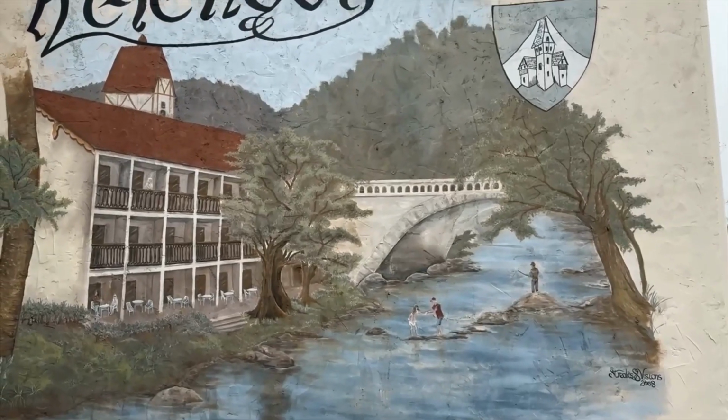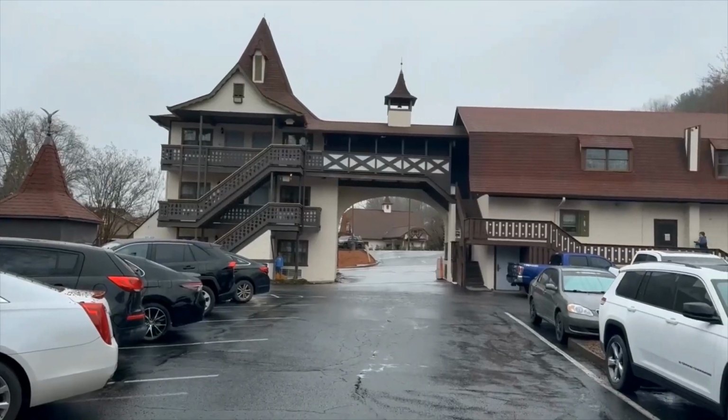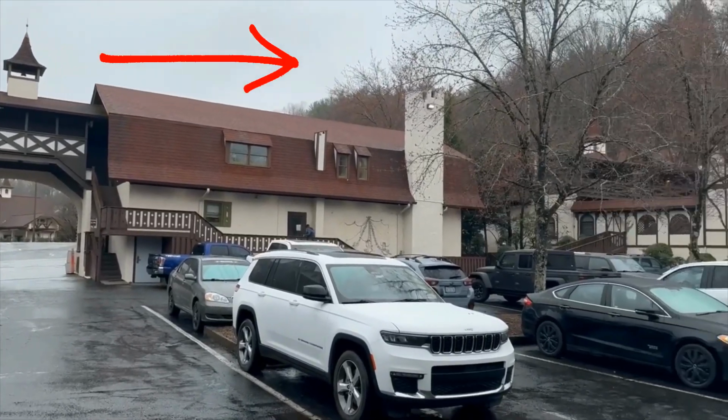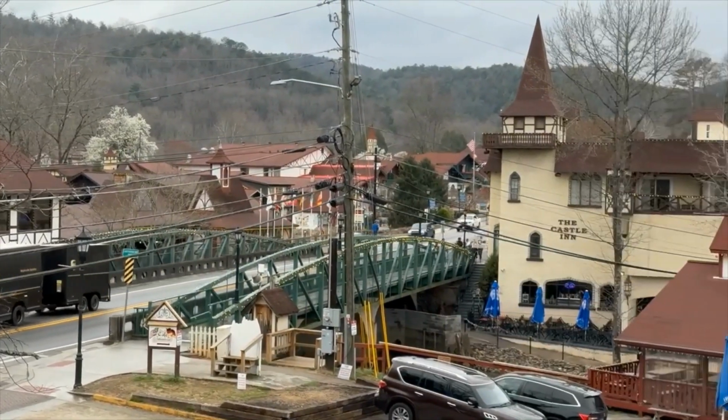This mural was painted on the gate tower. This is where me and Miss Alma stayed. And as we pan to the right, we'll come upon the courtyard on the other side of the lobby. A great view looking upon the town.